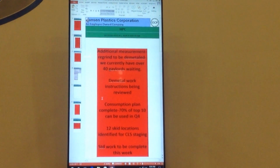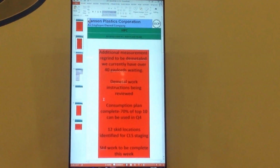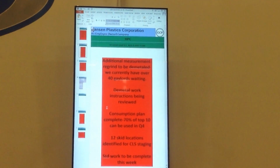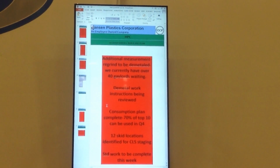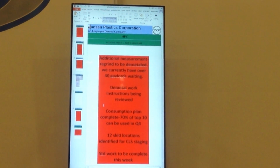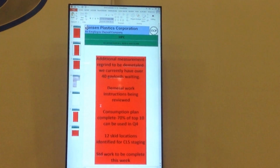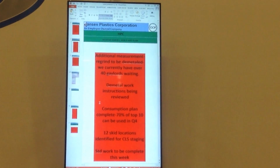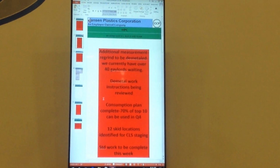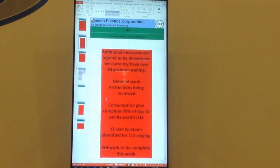So what we've been working on is, on Friday we talked about the consumption plan. So we're getting close to finishing that up and figuring out how much regrind can be used for each of the different parts. We also talked about staging the regrind so that everything we would need to use in one day would be in one place for whoever needed to use it. So we're working on finishing that up today. And the standard work for the grinding, we should be finishing that up in the next couple days too.